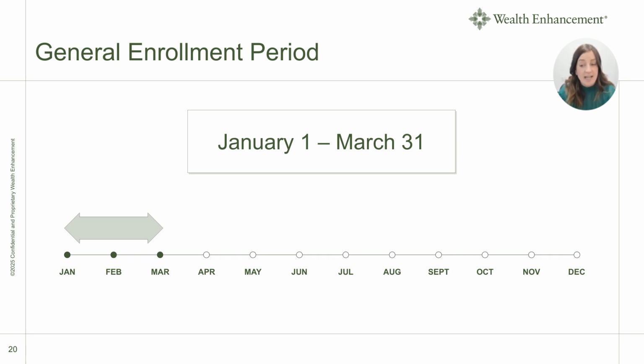Reviewing your Medicare coverage once enrolled is also an important part. Coverage does not need to be a set it and forget it. There are open enrollment periods annually in which you can switch coverage.